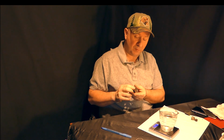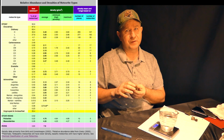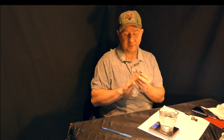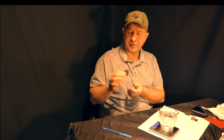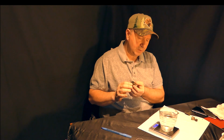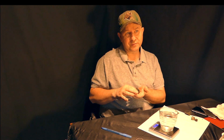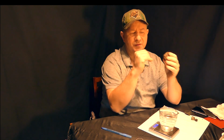But this one, on the other hand, it kind of did in the beginning, because we got a reading of 4.51, okay, which is a little high. 4.5 could be an iron ore. Once you hit 4.5 and above, it could be an iron ore, so it's right on the cusp. Then after the second one, we did it again. We get a 4.30 on the second try, and then a 4.30 on the third try. So 4.3 brings it closer into the meteorite range.